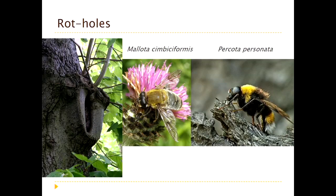Rot holes. Well, once a tree has damage, then you get a process of rot, and if you're very lucky, you end up with private swimming pools for hoverflies. Not all species of tree will produce rots. Things like horse chestnut, lime, sycamore will produce wet rots. Oaks and sweet chestnuts will produce very dry rots. So if you talk to a dipterist, we're always looking at woodlands that have wet rots in them. And the coleopterists are always looking at woodlands which have very dry rot. And it's quite a fundamental difference.